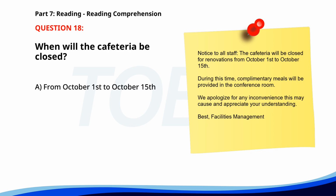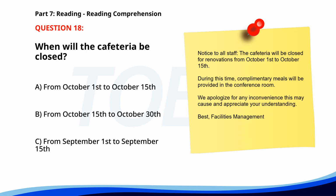A. From October 1st to October 15th. B. From October 15th to October 30th. C. From September 1st to September 15th. The correct answer is A. From October 1st to October 15th.